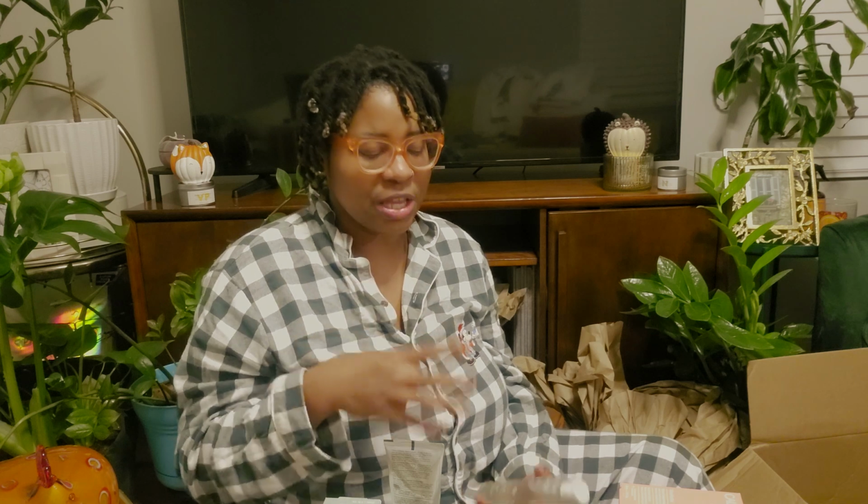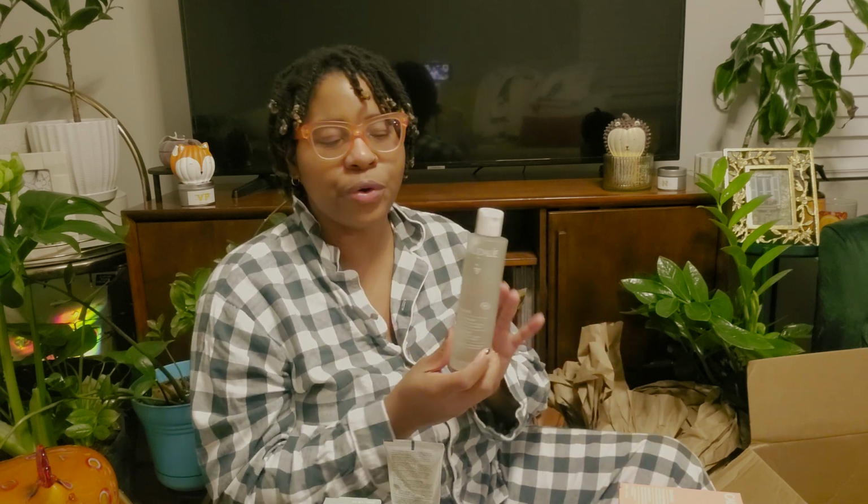So anyway, the price point on their products, I wouldn't say it's luxury skincare, but it's not the least expensive skincare. I think the lowest price full size, not talking about their travel sizes or their gift sets, but the least expensive thing that I got was $30, and that was the toner, which I've used over and over again.